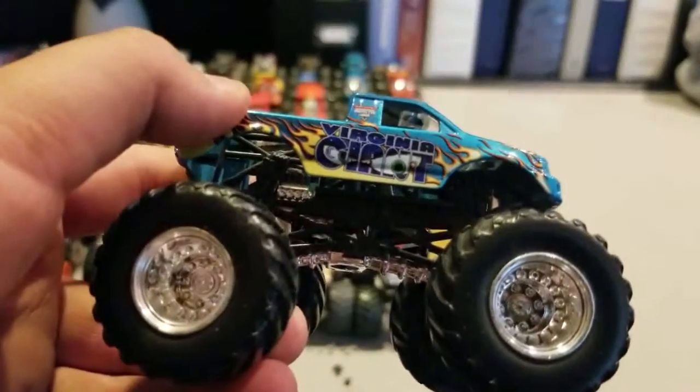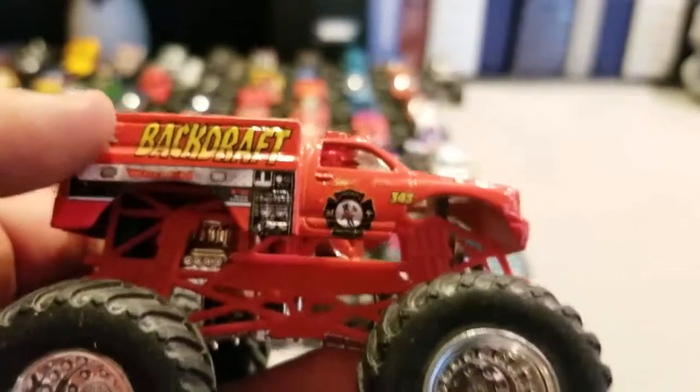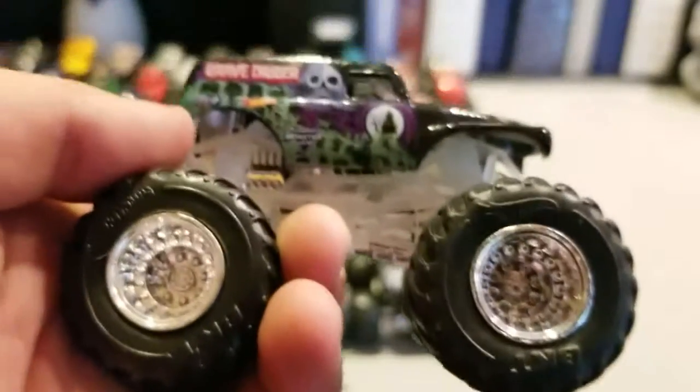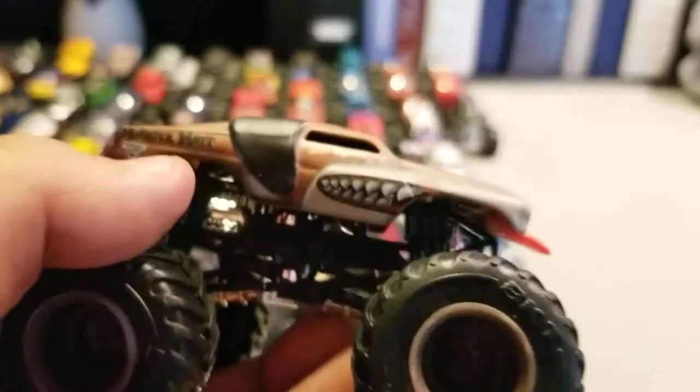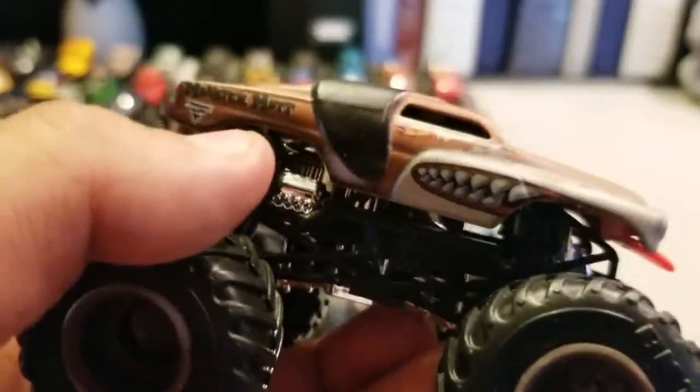Next up is Virginia Giant. Next up is the older version of King Crunch. Next up is the second version of Backdraft. This one is a glow-in-the-dark Gravedigger, but it won't glow because there isn't any light. Next up we have Monster Mutt, the old version.